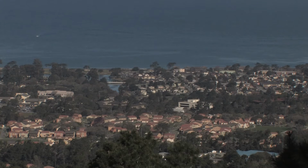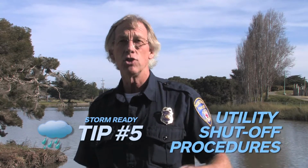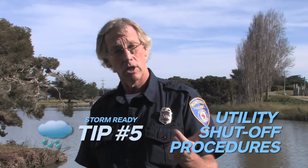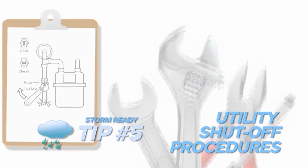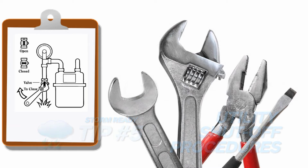Also, you want to think about, do you know how and do you know where the utilities in your house are? Do you know how to shut them off? Do you have the tools for it? Gas, electric, water. Be prepared for that. And again, the time to do that is not when the event happens, but ahead of time.